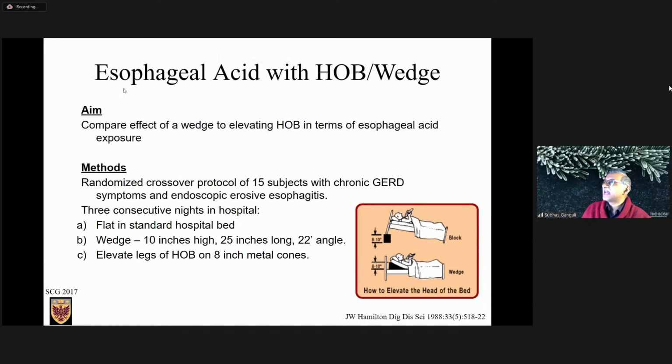Other interventions include elevating the head of your bed. Here was a study where, once again, they had patients elevate the head of their bed and looked at heartburn symptoms. They either had patients lying flat in a regular hospital bed, used a 2.5-foot wedge that was 10 inches high, like this in the bottom picture, or literally lifted the legs at the head of the bed up on 8-inch metal cones. So the whole bed was at an angle.